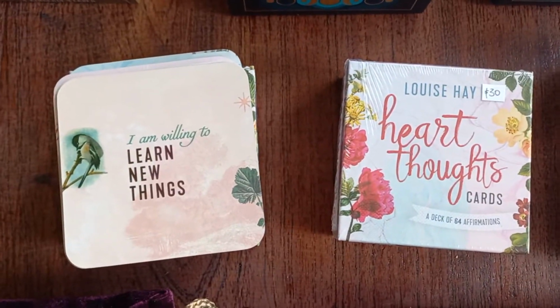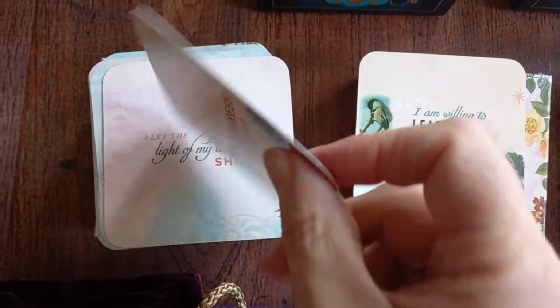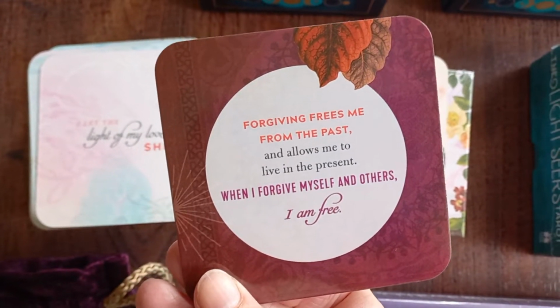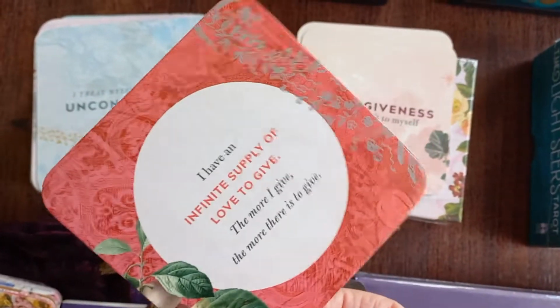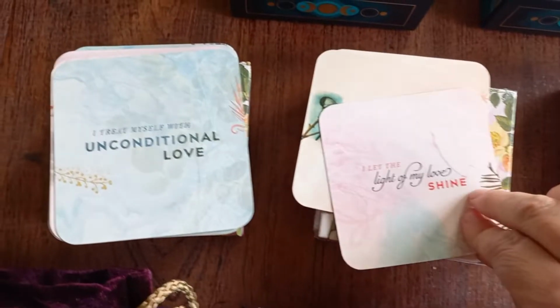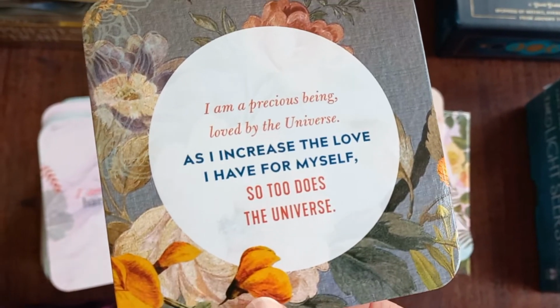Thought Cards by Louise Hay are back in stock. These are gorgeous. Do you need to forgive somebody or yourself to be free? I let the light of my love shine. I have an infinite supply of love to give. The more I give, the more there is to give. I treat myself with unconditional love. I am a precious being, loved by the universe. As I increase the love I have for myself, so does the universe.